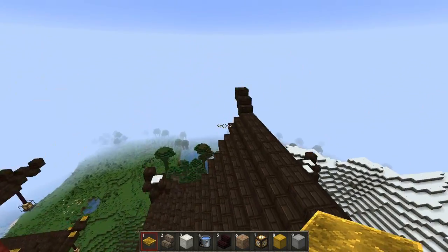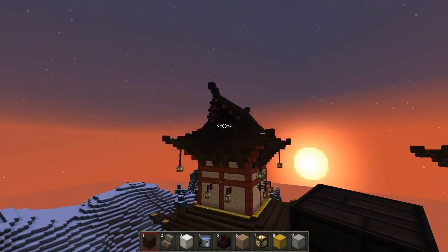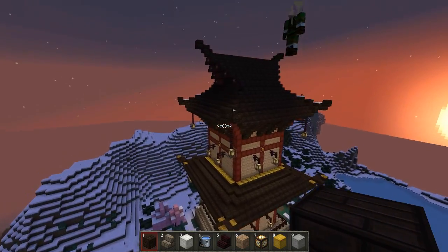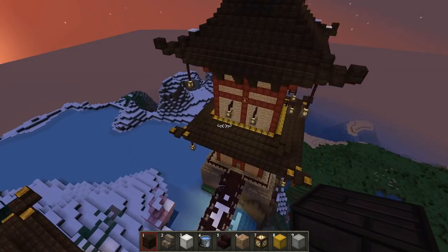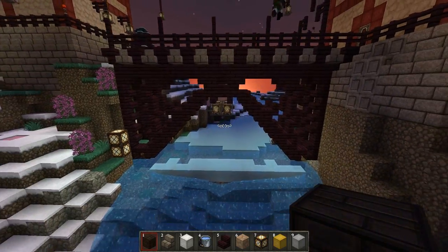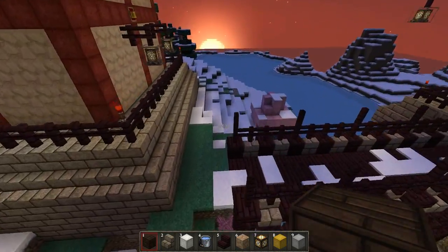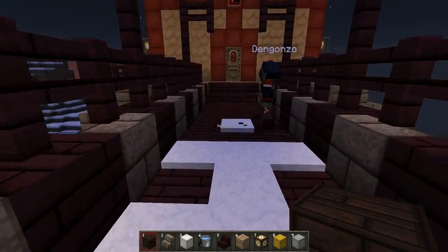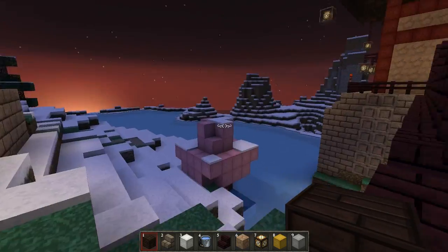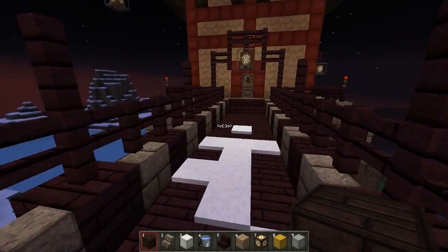So slowly, if you go copying, you should have an exact copy. It's not completely finished, the top. I need the screening here, the gold screen here, and the roof. I have to fill it in with some oak wood, but I'll show you what Tengonzo is doing. Still haven't finished, but it's nearly there. The bridge. So you can access one tower from another tower. You need to do some stairs going up to this one, though. Yeah, I'm finished there. Later on.